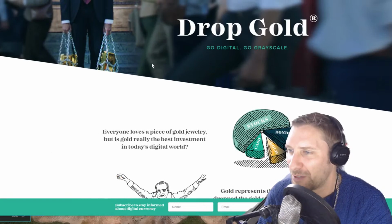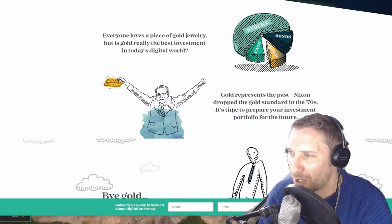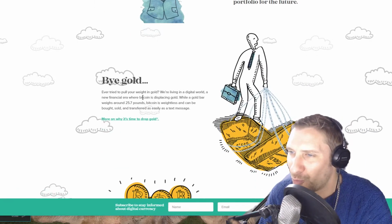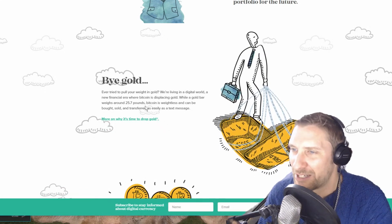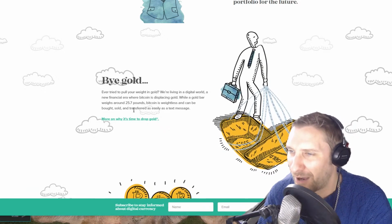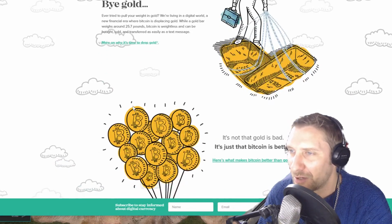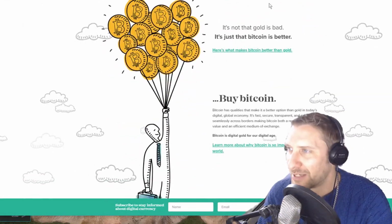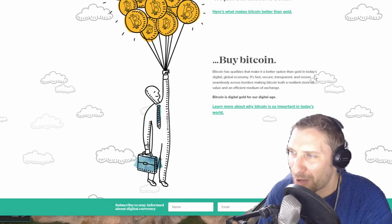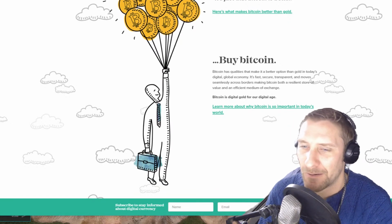Drop gold. Everyone loves a piece of gold jewelry, but is gold really the best investment in today's digital world? Gold represents the past. Nixon dropped gold standards in the 70s. It's time to prepare your investment portfolio for the future. Buy gold. Ever tried to pull your weight in gold? We're living in a digital world, a new financial era where Bitcoin is displacing gold. While a gold bar weighs around 25 pounds, Bitcoin is weightless and can be bought and sold and transferred as easily as a text message. More on why it's time to drop gold. It's not that gold is bad, it's just that Bitcoin is better. Buy Bitcoin. Bitcoin has qualities that make it a better option than gold in today's digital global economy. It's fast, secure, transparent, and moves seamlessly.